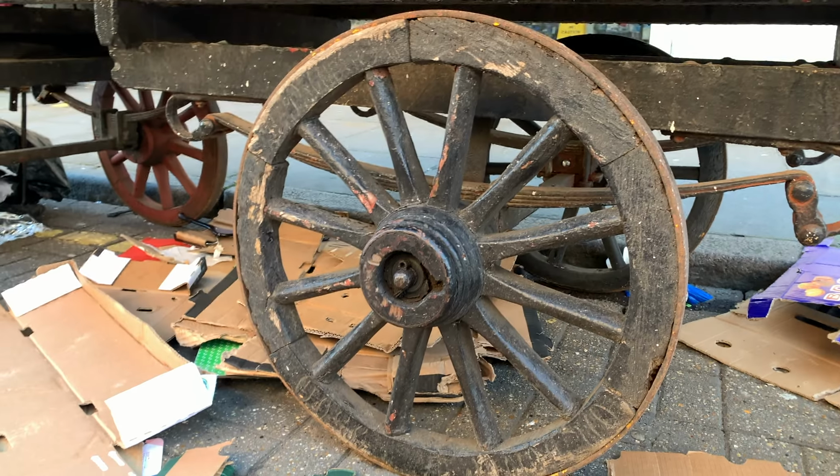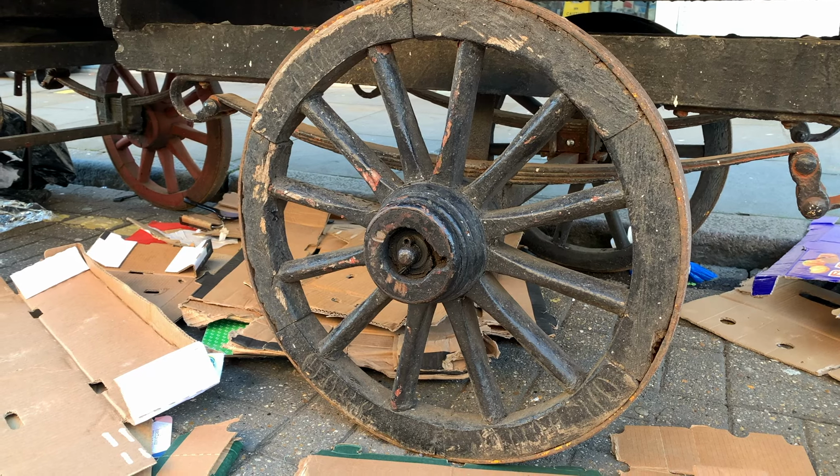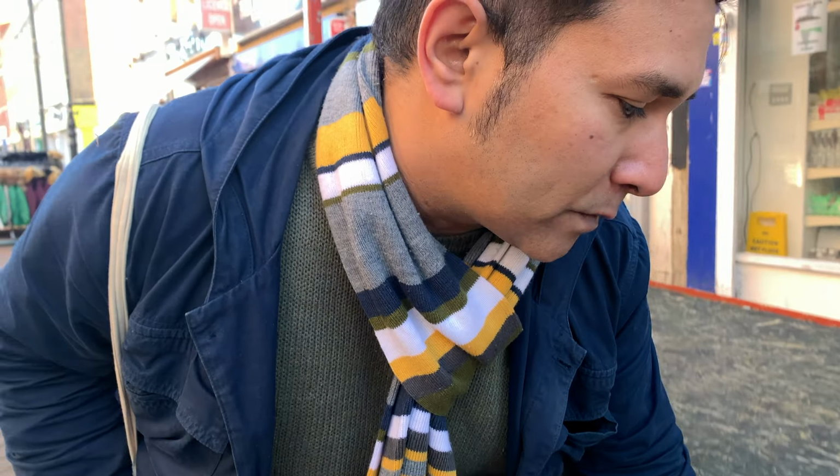And the way to define them is to look below, and you'll see that there's these wheels. And these wheels would traditionally have the name of the owners. So you'll see here there's a name etched there. And these would be specifically made for the market traders, because they used to roll out their market stalls, set them up on the street, and then roll them back at the end of the day as well, after they've done a day of trading.